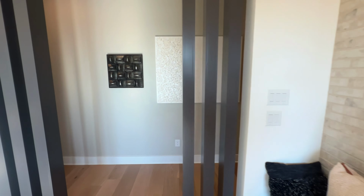So right here to the right is going to be a walk-in closet. Look how much space you have in here. It extends all the way back. Wow. So if you need more built-in shelving, you can go ahead and do so. More storage space, you can certainly do so. And then right here to your left is going to be your full ensuite.